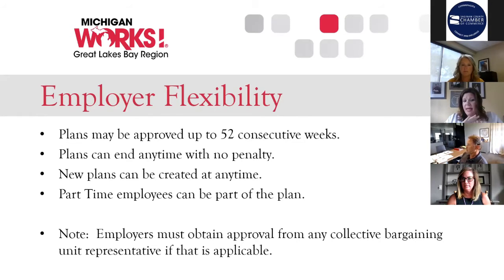So the plan can end at any time. And this is really important to remember, because if you set up your plan and you say that you're going to need it for 24 weeks, and after 12 weeks you reevaluate and things are going really good and you feel like, I think we're back at 100% production, I'm not concerned about this, I'd like to end it, there's absolutely no penalty to that. So as you're designing it, I always say plan for the worst and be excited about the best, right?